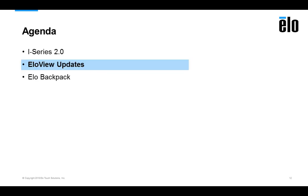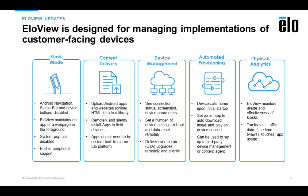Fantastic. Let's move to our second topic, EloView. I'm sure some of you are aware of what EloView is and what it does, but I wanted to quickly recap. EloView is designed for managing implementations of customer-facing devices primarily, but it can also manage any kind of devices. EloView has a kiosk mode.